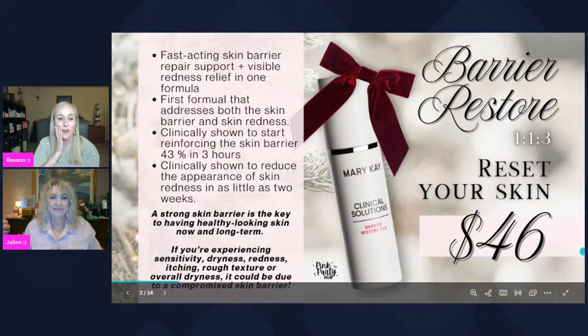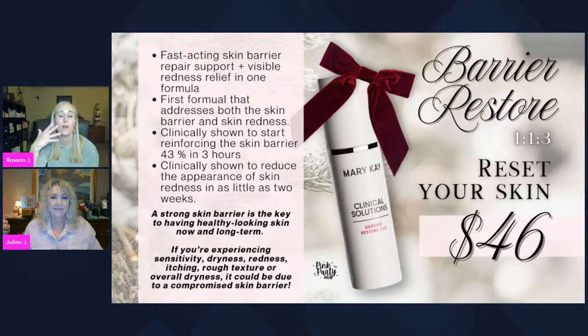So I've been using this for about 2 weeks. One thing I really love, it's a serum you can put on before your moisturizer. If you've experienced redness or dryness, or your skin seems compromised, maybe with the weather changing, or you just have very sensitive skin, it's a fast acting skin barrier, and it repairs and supports, and it will reduce visible redness all in one formula. It's clinically shown to start reinforcing the skin barrier 43% in 3 hours. So even within 3 hours, the study panelists saw that improvement, 43% in just 3 hours. And clinically shown to reduce the appearance of skin redness in as little as 2 weeks.